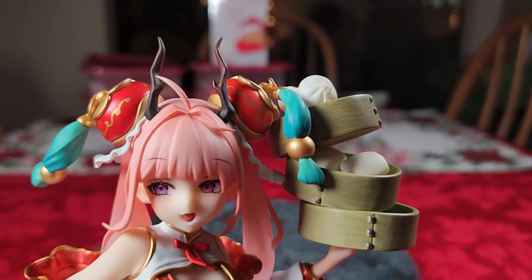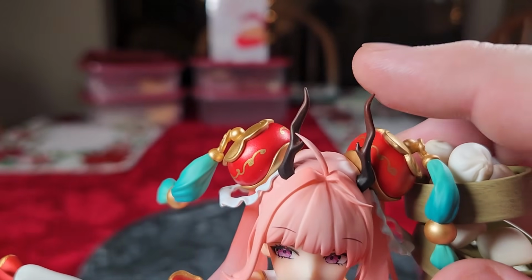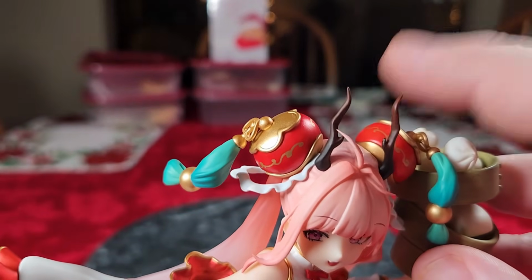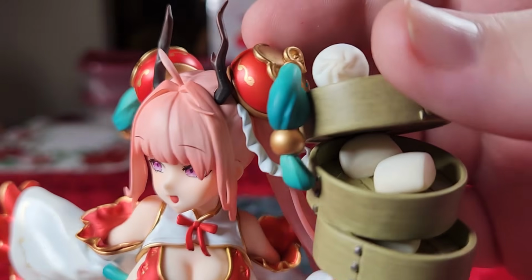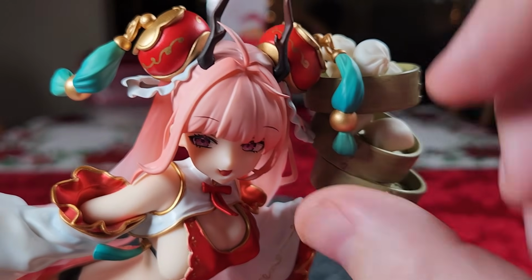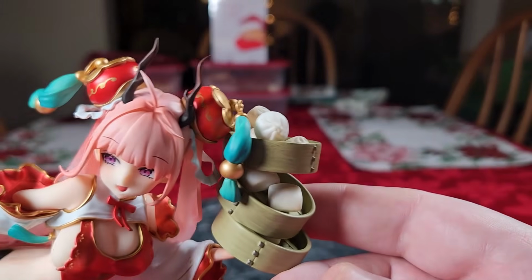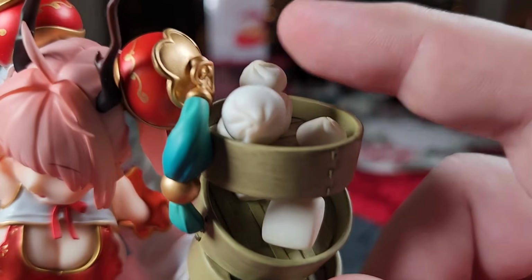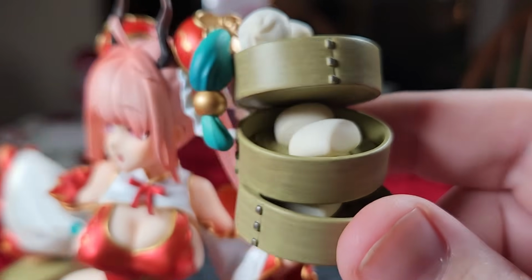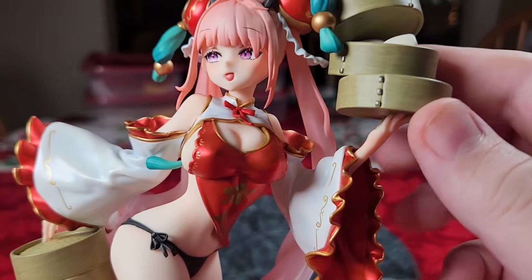Let's tilt the camera a little bit, get it more level. She has antler, wood twig horns. They are kind of pokey. She's got some big buns on the top of her head with some tassels coming off of it. She is carrying some, I don't know what these are called, like steaming racks or whatever, where they cook the meat buns and some tofu or something. I'm really showing my knowledge of Japanese and Chinese cuisine.